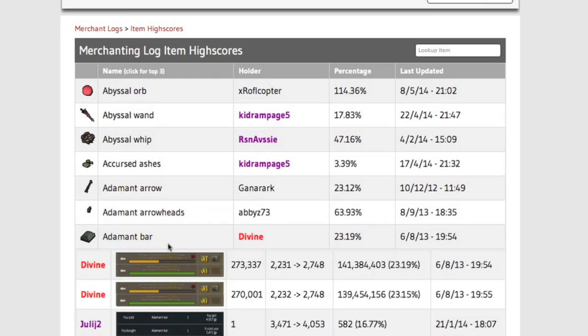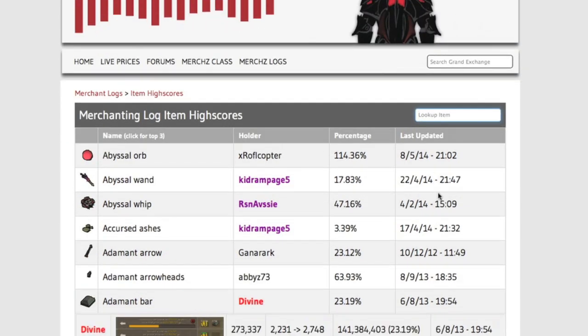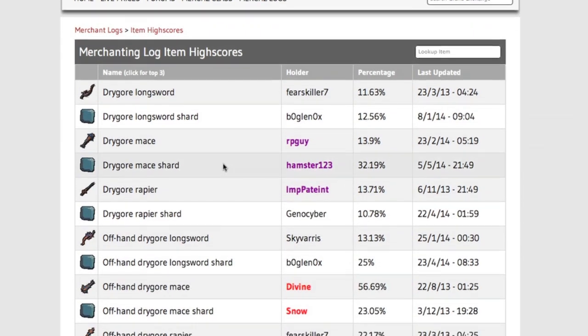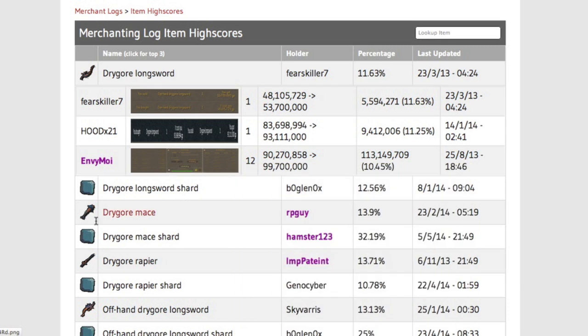I have one here, for example, just quite a long time ago. So yeah, you can just look through it manually, or you can also just look up items like, let's say, Drygore, and then you're just going to get the results and see who has the records in Drygore. I actually have one here, and Snow has 2. So yeah, this is a nice way for a bit of competition to see how well people are doing on certain flips, and everything is just automatically updated when you upload it to your log, like I said, so you don't have to do anything extra to participate in this.